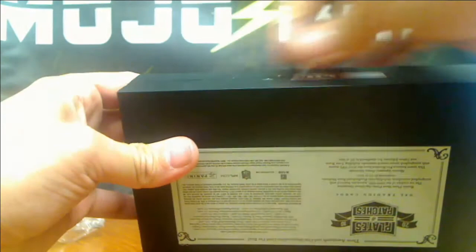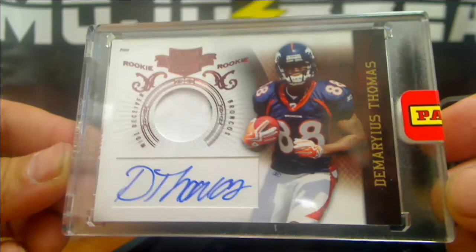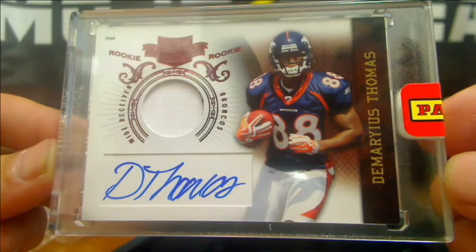It's void. All right, might need to save this. Oh, forgot the hit was right on the top. But it's a beast. Demaryius Thomas. Little RPA action. Demaryius Thomas. That's a rookie auto. Very nice. Somebody just got hooked up.